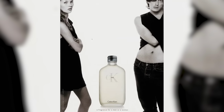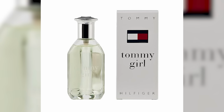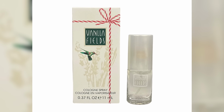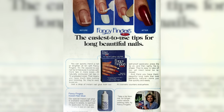And these rollerballs were perfect for a quick fragrance refresh on the go, and the compact size made them easy to carry, and the scents defined the era, leaving a lasting impression wherever you went. CK One by Calvin Klein was introduced in 1994 and was revolutionary as a unisex fragrance, breaking gender norms in the fragrance industry. And let's not forget press-on nails.